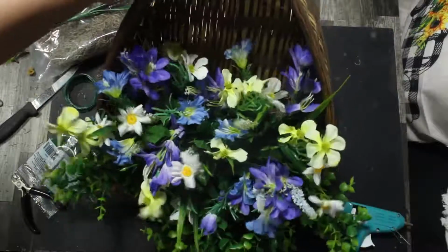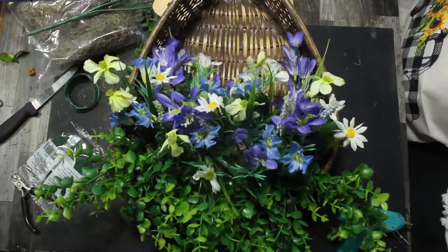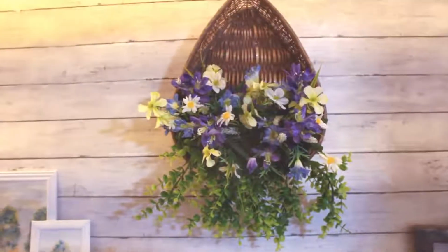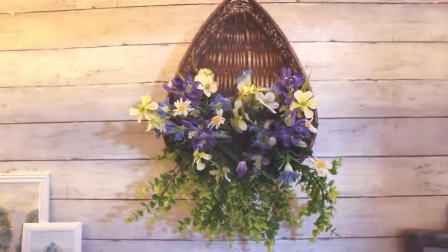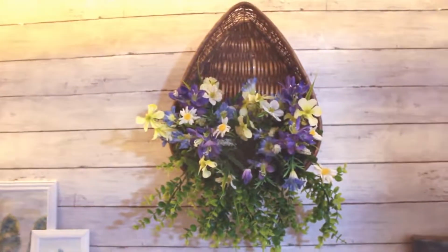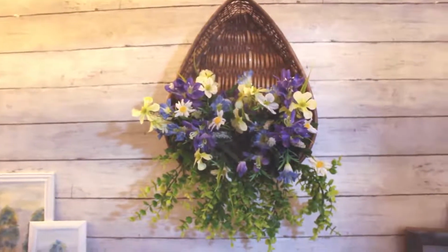And I'll get some twine to tie up here to hang it up on the wall. And there it is hanging up. I realized that I had to take off the twine that I used to hang it up with, and I fed a wire through the back so I could hang it up on the wall.